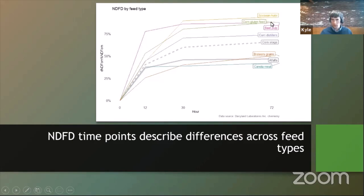So soy hulls is in yellow, beet pulp's in pink. At any time point past 30 hours, those look very similar. They both look very digestible. But if we come back to that 12-hour time point, beet pulp has an NDFD of 75% at 12 hours, where soy hulls is still in the low 40s. Those are completely different feeds, and without multiple time points, it's hard to describe those 2 models in a way to differentiate them.